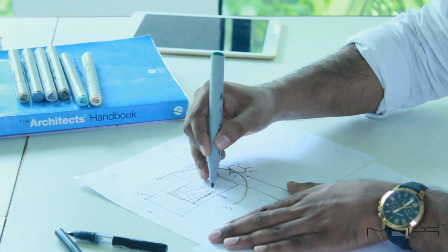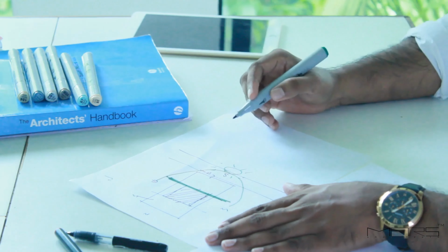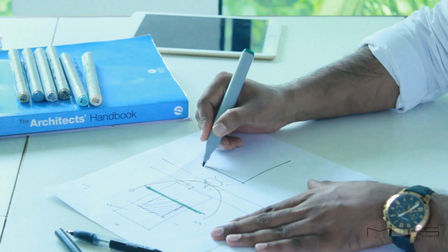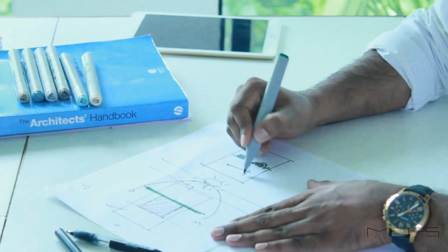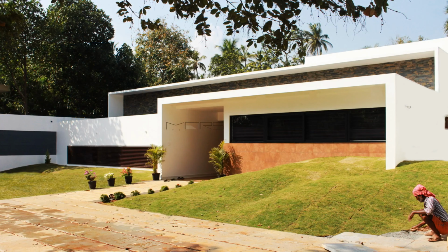So we have to protect the south sun from here itself. So what we did is we created a sun protection wall and a couple of mounds before the house. So these buffers will protect the entire house from the south sun.